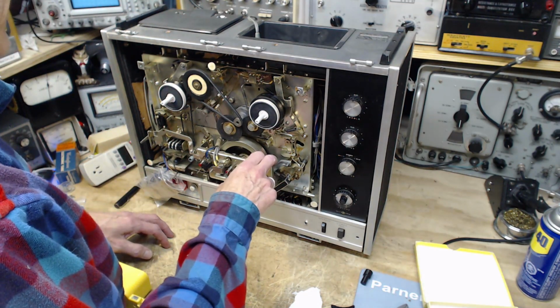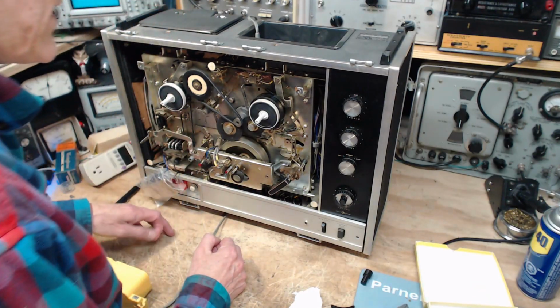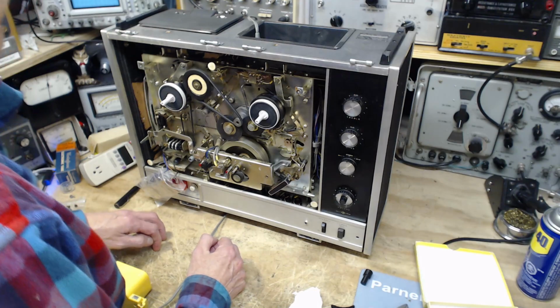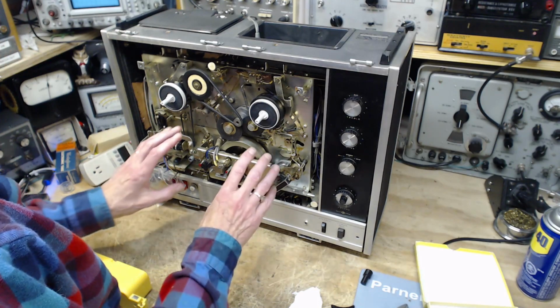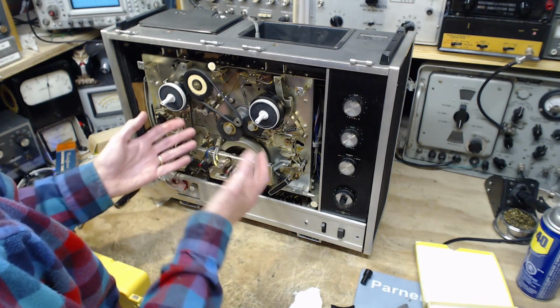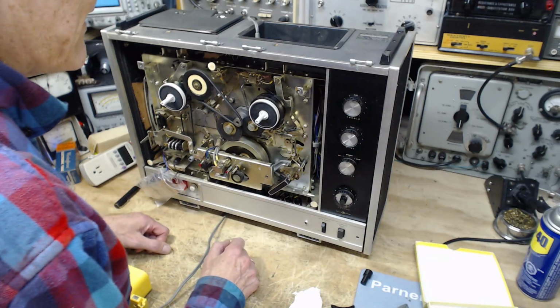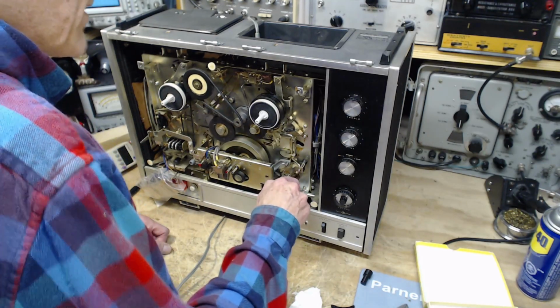To disassemble this, and it looks like a major undertaking. And a lot of these parts are positioned just exactly so. Take them off, you put them back on, you've got to get them positioned again just exactly so. So it's not something to rush into.